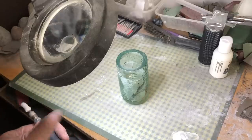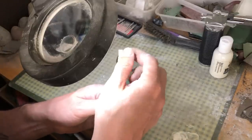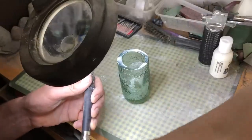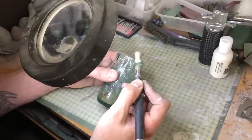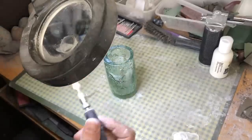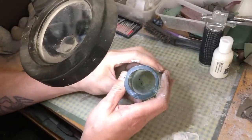Final thing to do is just to polish the top now with this glass polish on this wheel. Let's do this. There we have it, time for a clean up and it's done.